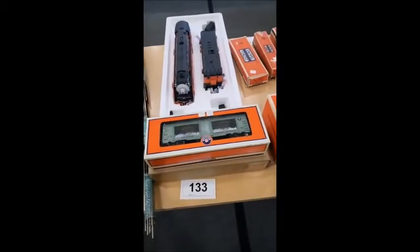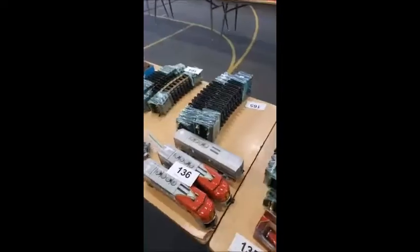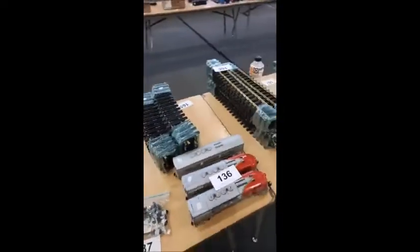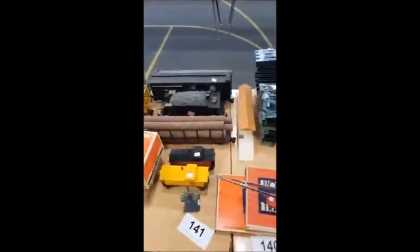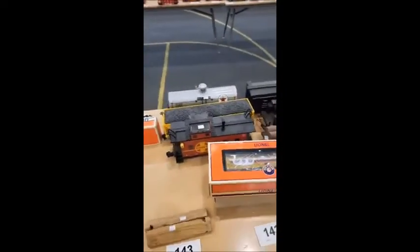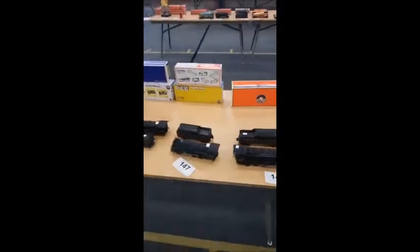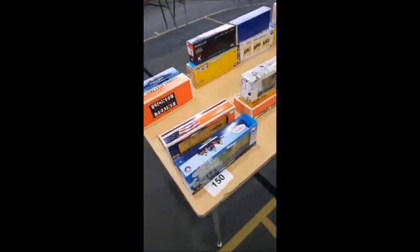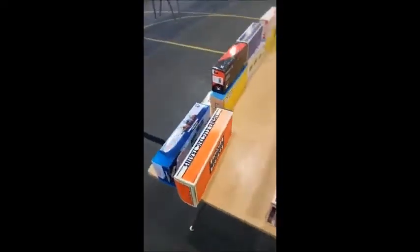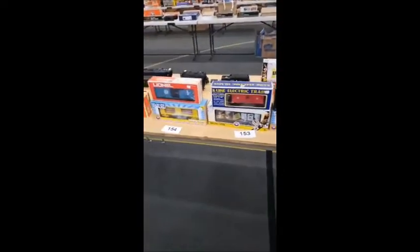What do we have here? The original Lionel Desert Division Mint Car. Got some G-gauge track. Some G-gauge trains. We won't get them around on the other side. There's Thomas. There's Looney Tunes. More Thomas, Looney Tunes, Pez.